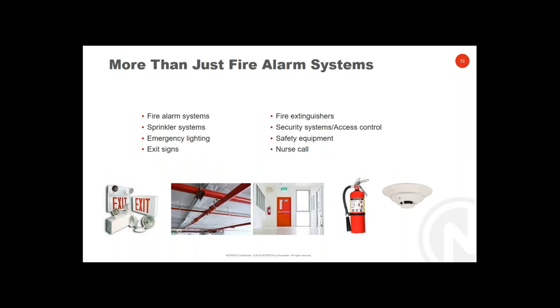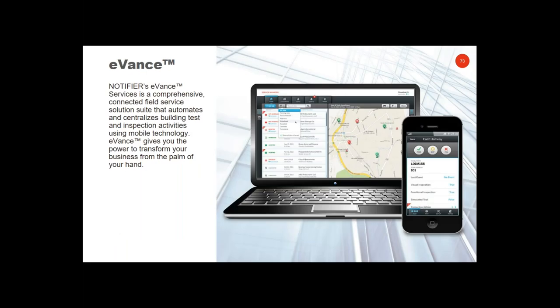So automated testing software can be used for more than just your fire alarm equipment. Many software solutions can also be used to test, inspect, and create reports for safety systems, including sprinklers, emergency lighting, fire extinguishers, and more. I've even heard of customers using automated test software to test the power strips in a location. The Notifier solution is the Inspection Manager software from Evance. So Evance Services is a comprehensive field-connected solution that automates and centralizes all the building's test and inspection activities using a mobile application.